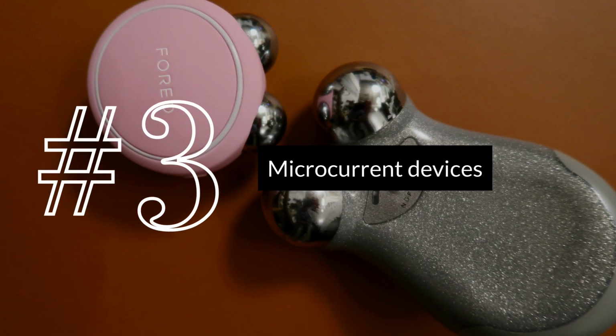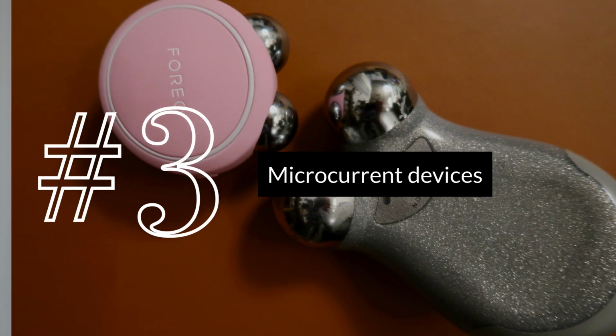Okay, let's talk microcurrent devices. These are super trendy right now, and I did just post a full review of the Foreo Bear Mini versus the NuFace Mini on my blog if you want to check it out. My winner for travel friendly was the Bear Mini, and I plan to take this little guy with me on most trips because so much of microcurrent success is contingent on keeping up with it.